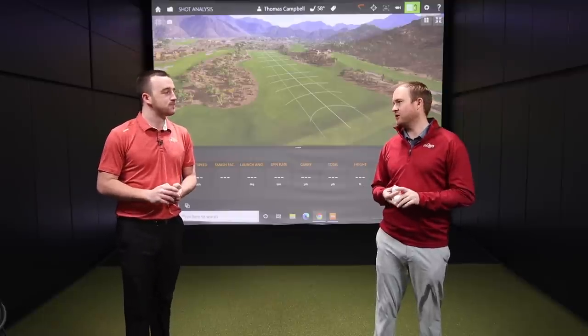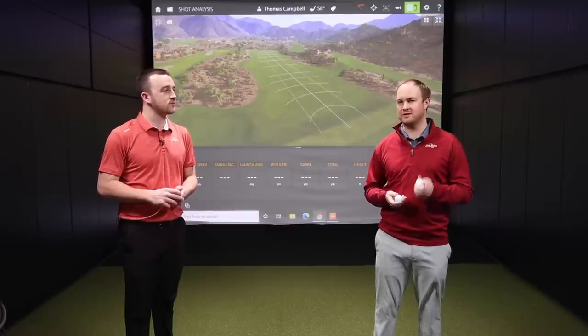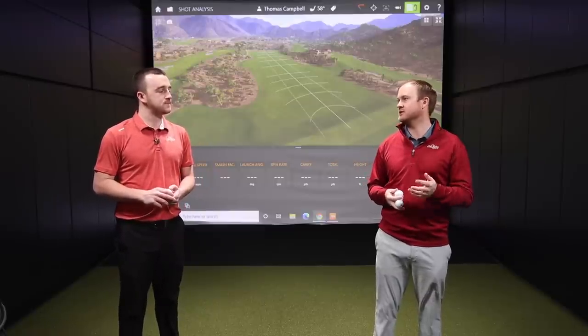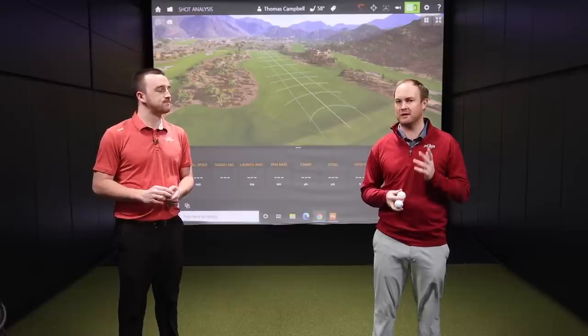I mean, you said it right there. Once you find a golf ball that's working for you, play that same golf ball every single time. For consistency purposes, we don't want the ball to be rolling out further on the green. We want to have nice consistency every single time. So once you find the golf ball that works for you, absolutely play that exact same golf ball.